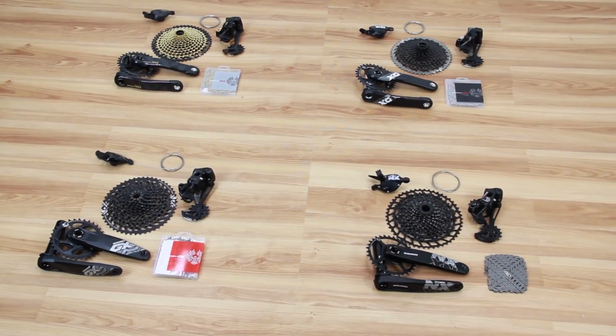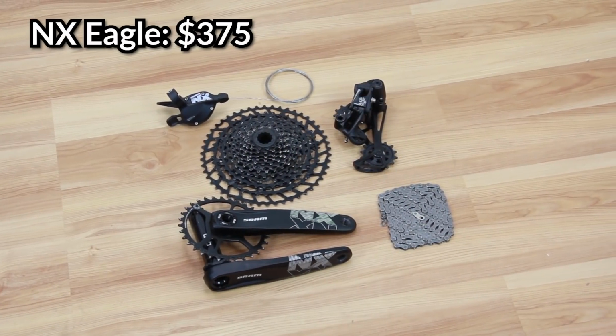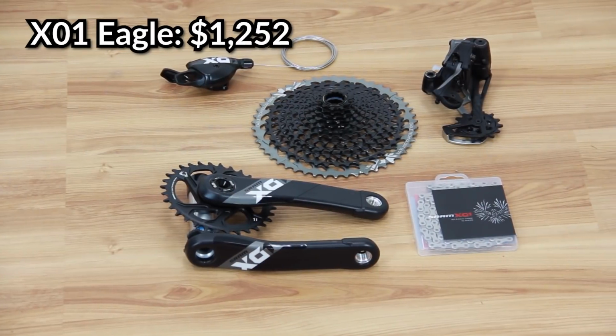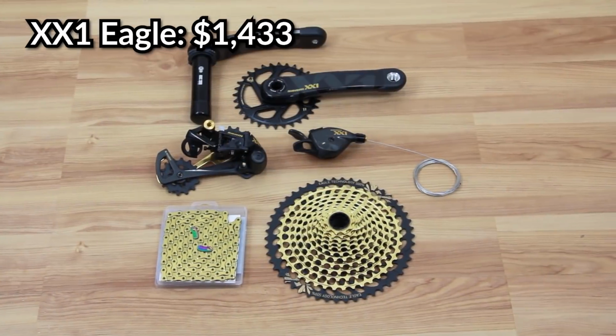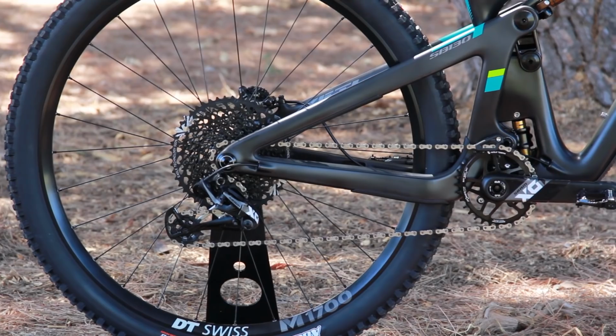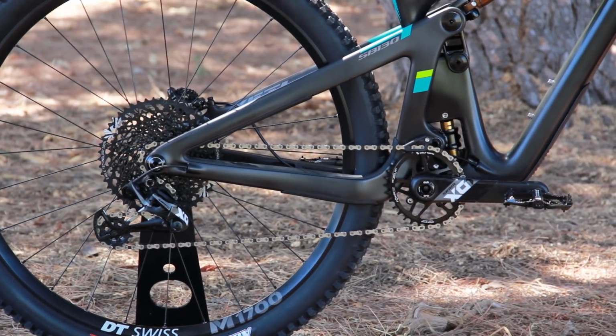SRAM absolutely took over the market with the release of Eagle, now with 4 different models running from $375 for an entire bundle with cranks, all the way to more than $1,400. They offer something for just about every price point. The introduction of such a groundbreaking product only meant that other companies would soon start producing replacement parts and conversion kits.